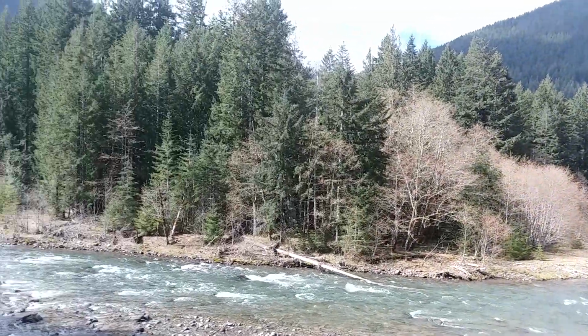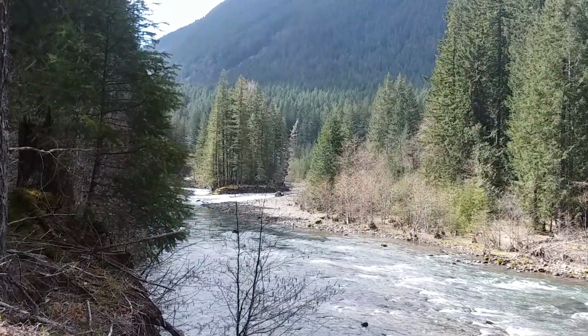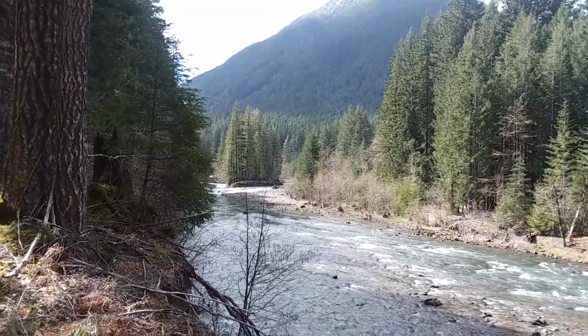I'm gonna cross a log. There's a log somewhere. Oh, back over there. See that island up there? I'm gonna go over there in a little while. There's some stuff over there I'll show you.